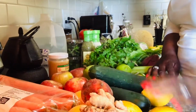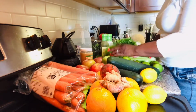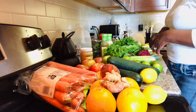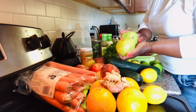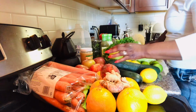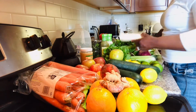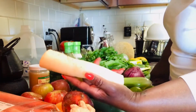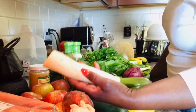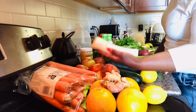So with my green juice, I have cucumber, parsley, spinach. I'm going to use this spinach, and pears, some apple, and I'm going to also use some ginger. And then this is daikon radish. It is so awesome for making you alkaline, or alkalinizing your body, and getting those extra toxins out.